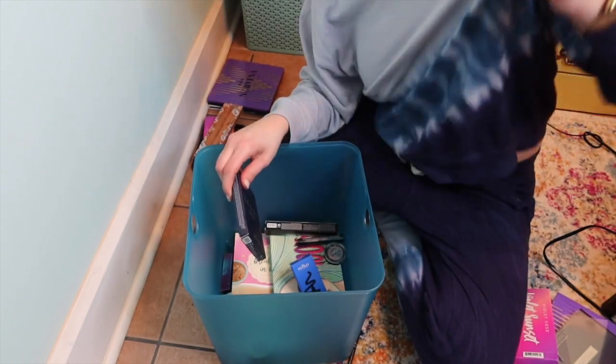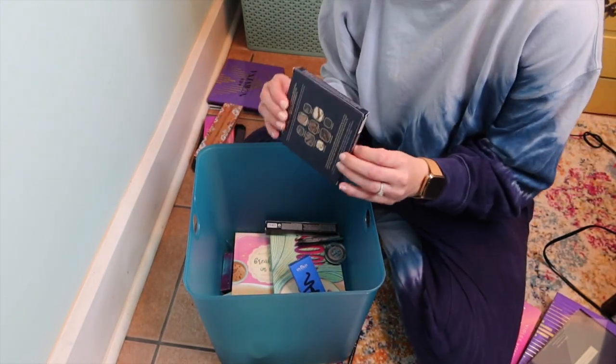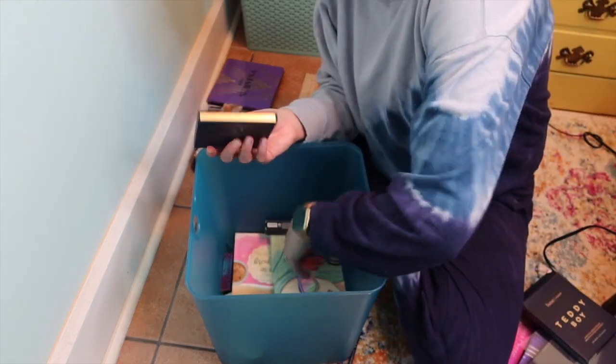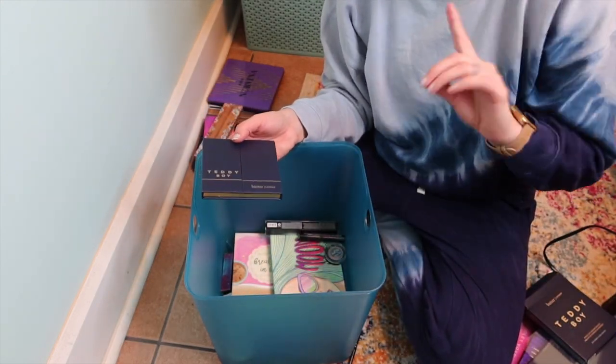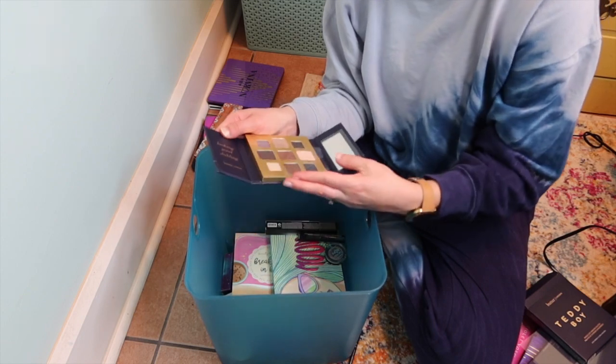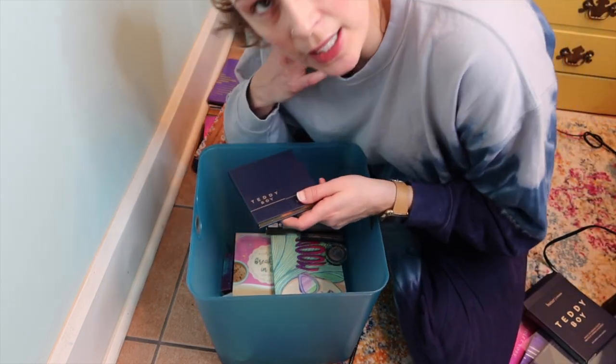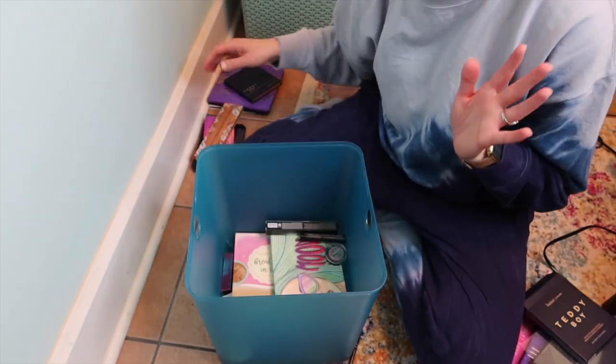By the way, this little matching outfit's from Gap. I had mentioned it in my last haul video, but it came in the mail last night. It's linked in that other video. I'll try to remember to link it in this video as well, but it's a size medium and it's super comfy, and I like that it's a crew neck and not a hoodie.